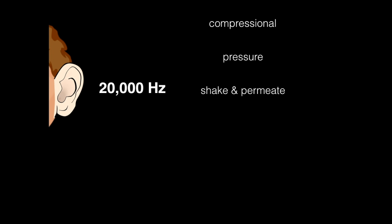Ultrasonic waves are simply these sound waves, but with frequencies above 20,000 Hz, above the normal audible level of human hearing. Ultrasonic waves are compressional, pressure waves that have the ability to shake and permeate through material, such as human tissue. This ability to disrupt the medium is due to regions in the air where the air particles are compressed together, and other regions where the air particles are spread apart.